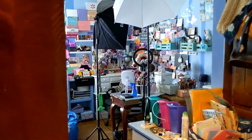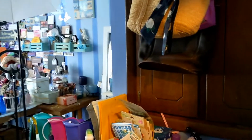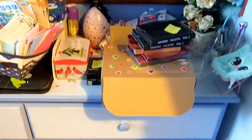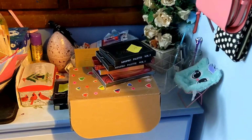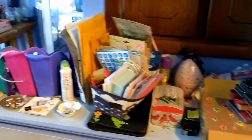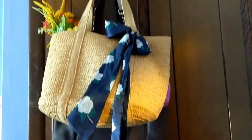Guys, let's see behind the scenes. Here we go. This is my mailing out section. I have so many giveaways and friend mail to send out. My stationery set. Here's the starting of my hair care section. This back here, some of my lovely traveling bags. And then I have my little side bags I keep there right at the door.